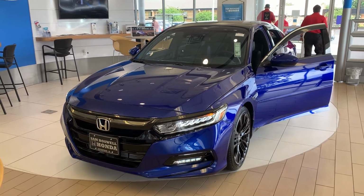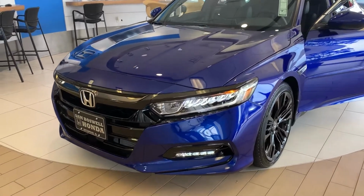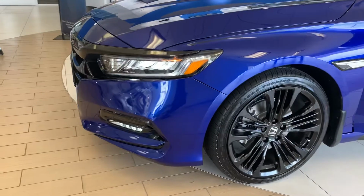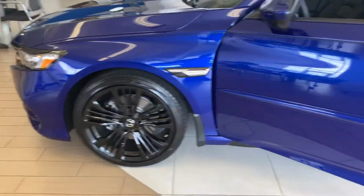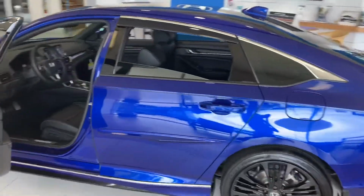Joshua Powell here at Sam Boswell Honda, and this is the 2019 Honda Accord Sport. You'll have full LED daytime running lights, headlights, and fog lights. You'll have the premium upgraded black rims. You'll have keyless entry.